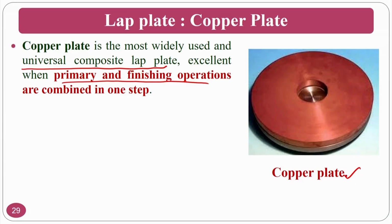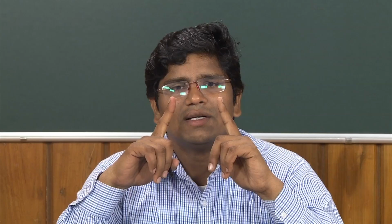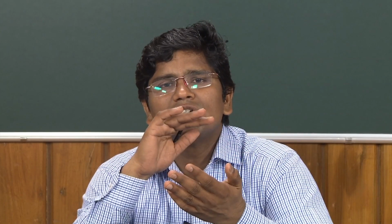This copper you can use for initial stages as well as for the final stages, or you can go for combining the primary as well as finishing applications. That means in one go you can go for the coarse as well as fine. You can club both things also. Hope you understood. If not, what I mean to say is that the copper plate can be used for coarse applications, that means stock removal applications, as well as fine applications. This is subject to how much load you are applying, how much abrasive you are putting, and the size of the abrasive particle also plays a major role.